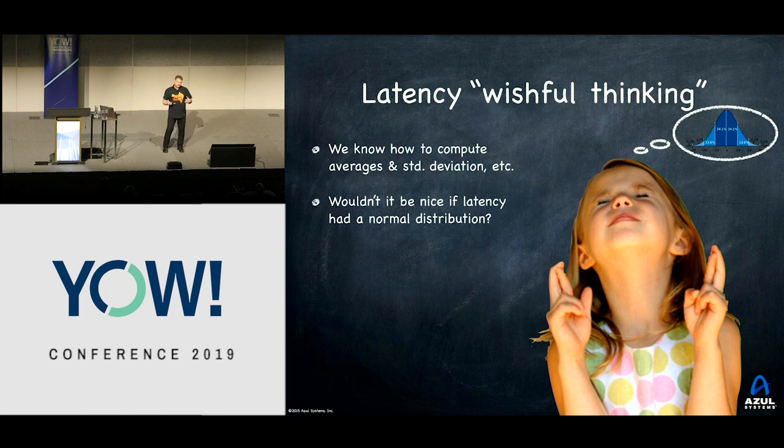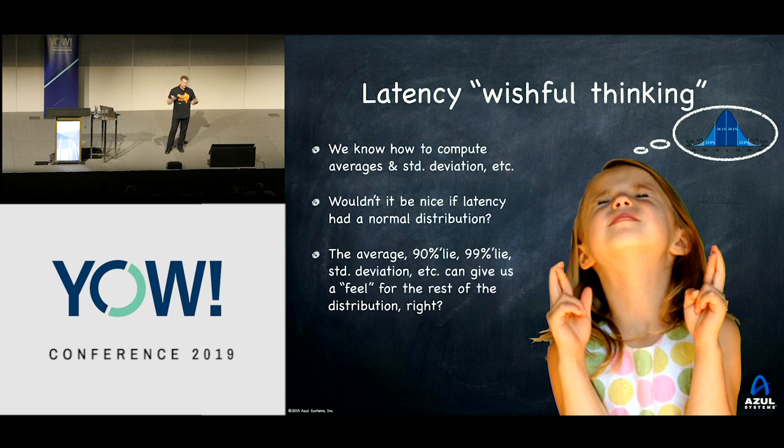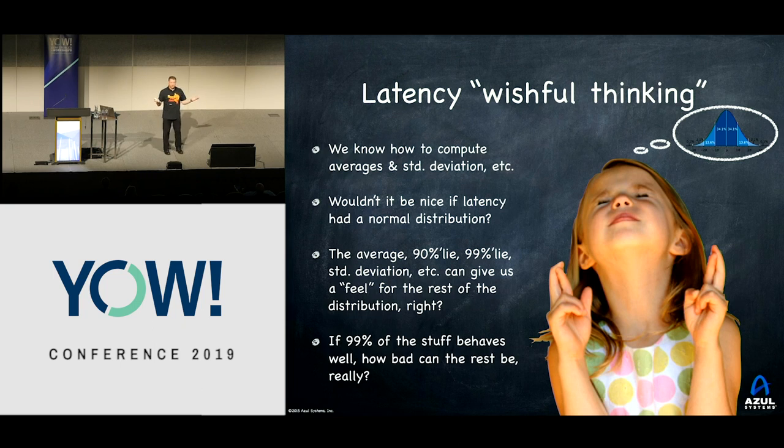And in order to do that, we collect a bunch of numbers, a few data points, summarize them with percentile, standard deviations, averages, and that gives us a feel for the shape of the data. You know, one number, no, but two, maybe three, maybe four will give me a feel. Another way people often look at this is, if I cover 99% of the spectrum, how bad can the rest really be?